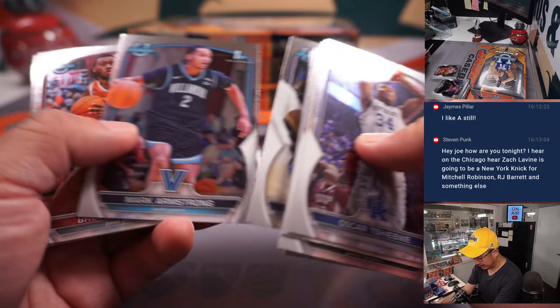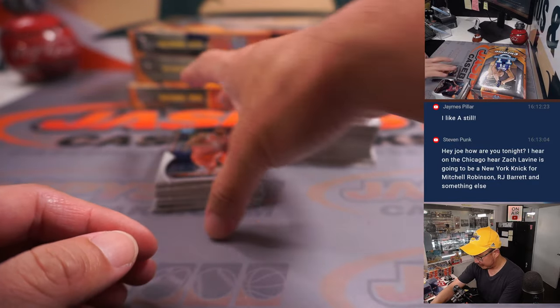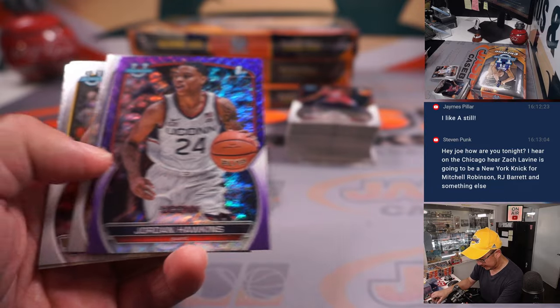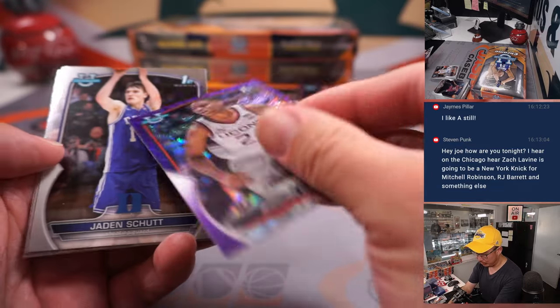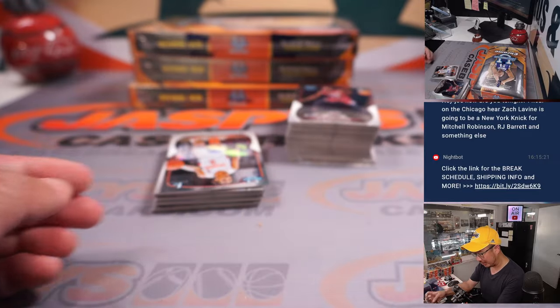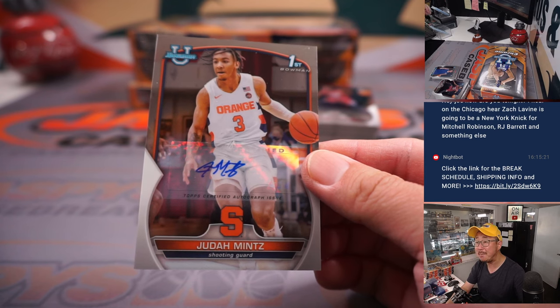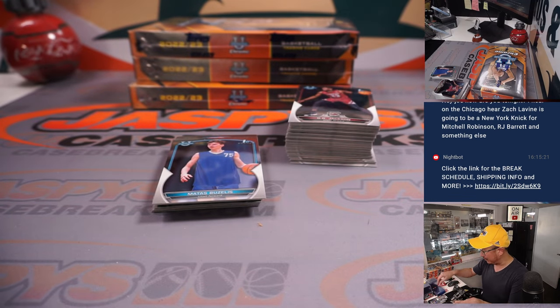I think Derek Lively's draft stock is rising. There's Brandon Miller. He'll be the second overall pick. It's Jordan Hawkins, I think, should be drafted at some point in the first round. It's Keegan's twin brother, Chris Murray. And here's our first autograph, Syracuse's Judah Mintz. I think I've seen him in some mock drafts, first or second round pick.